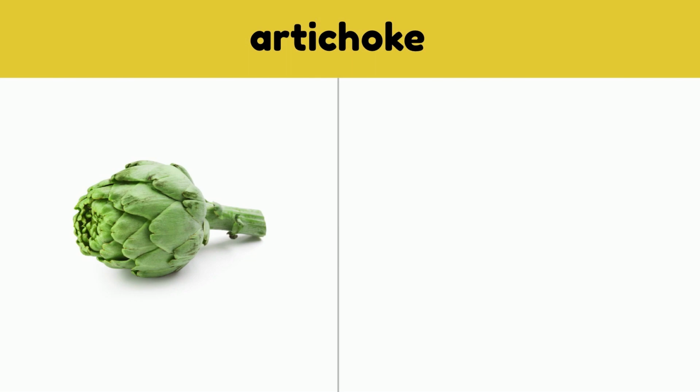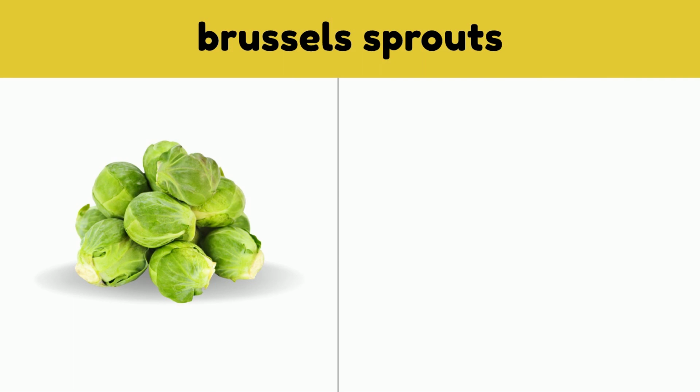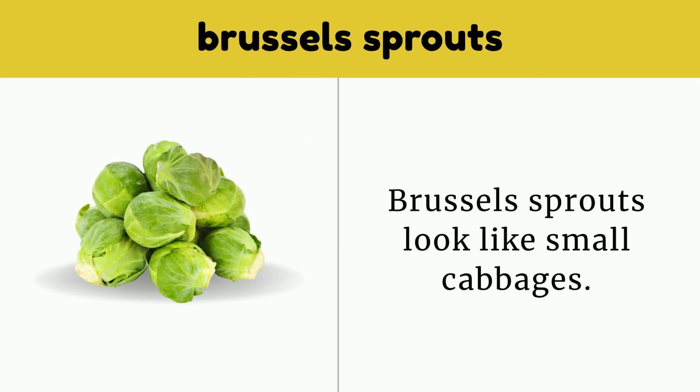Artichoke. Artichoke. Artichoke has a nutty flavor. Artichoke. Brussels sprouts. Brussels sprouts. Brussels sprouts look like small cabbages. Brussels sprouts.